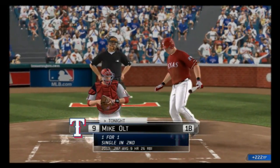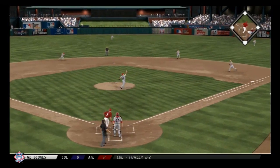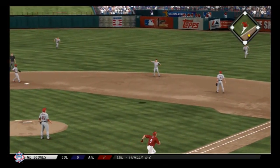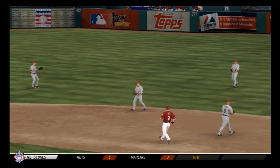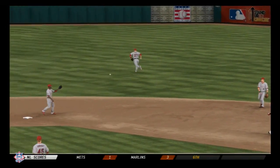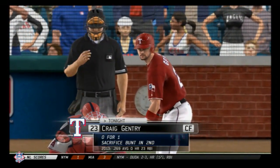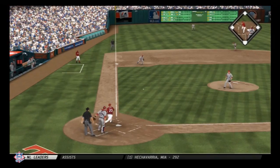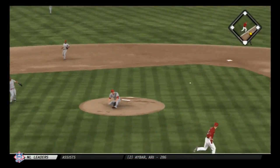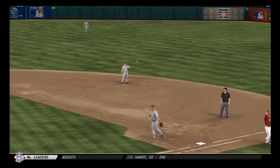Mike Olt will be in the on-deck circle. Now a big swing as this is popped up, and I mean way up there toward the right side of the infield. Therefore it is Pennington, and there's one away. Craig Gentry will stand in. Now here's a slow grounder to the left side. And a throw to Pujols is in time for the second out.